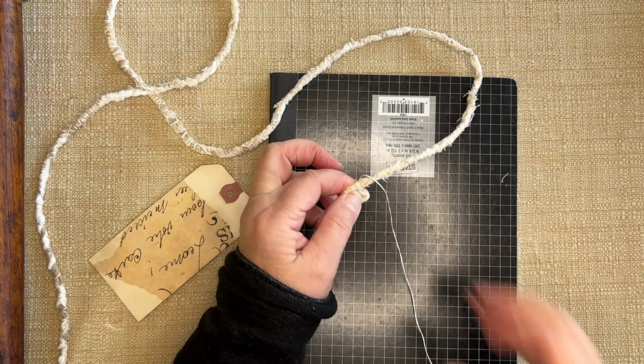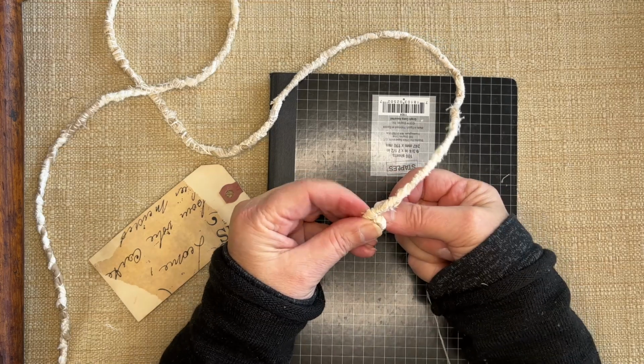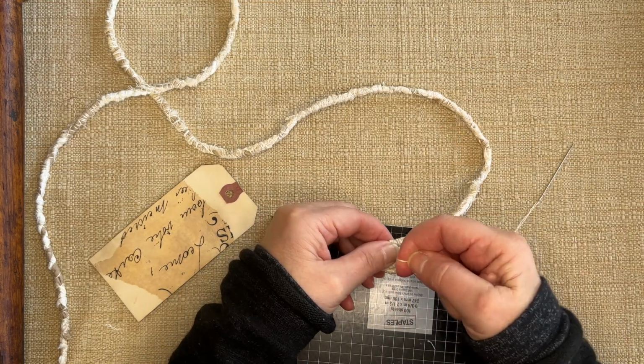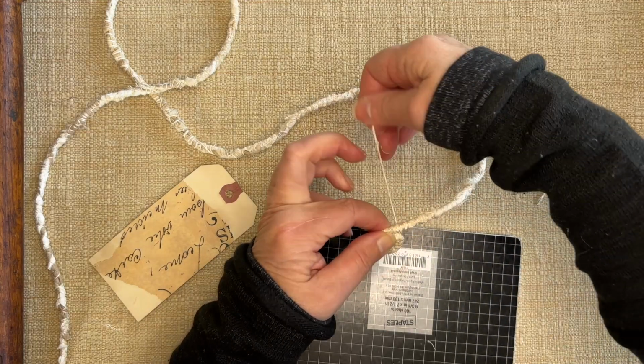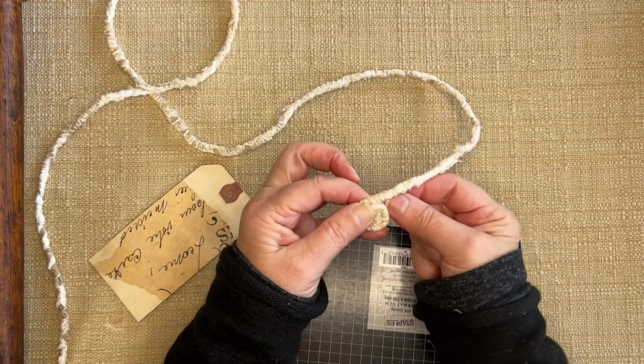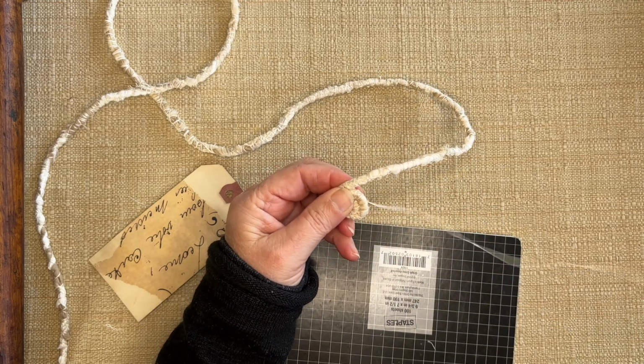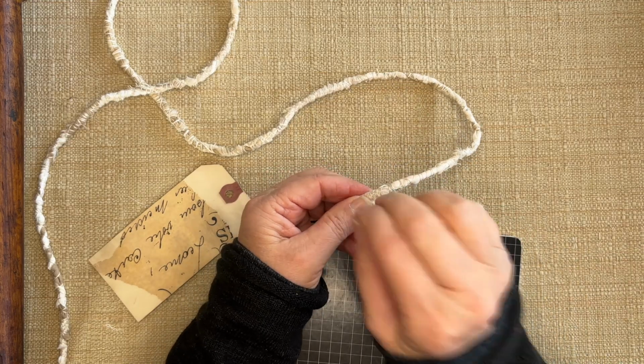And then I'll just keep doing this until I get a nice little round circle. So my plan is to make this look like some kind of little flower. This is going on my tag, but I'm going to make one and put it on my scroll and then do some embroidery around it.